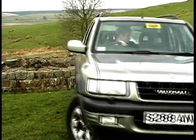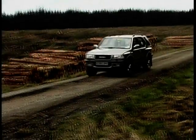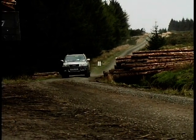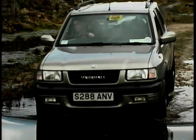The new Frontera's off-road credentials seem fine. It has a proper selection between high and low on the four-wheel drive system, and it can be remotely switched in and out of two- and four-wheel drive. There are two different modes, for sport or for slippery conditions driving, all of which means it is pretty capable on the rough stuff.